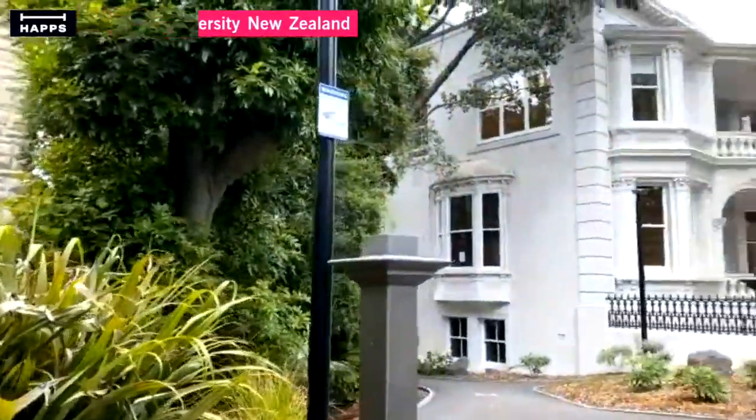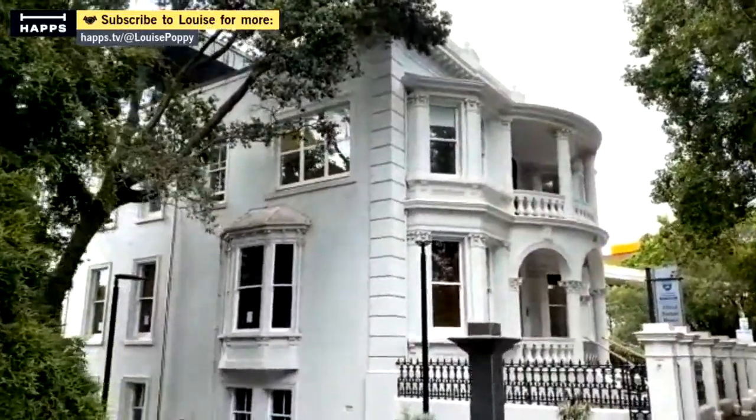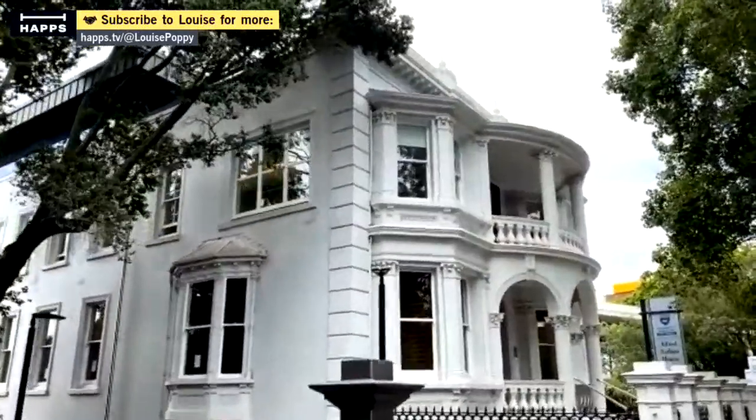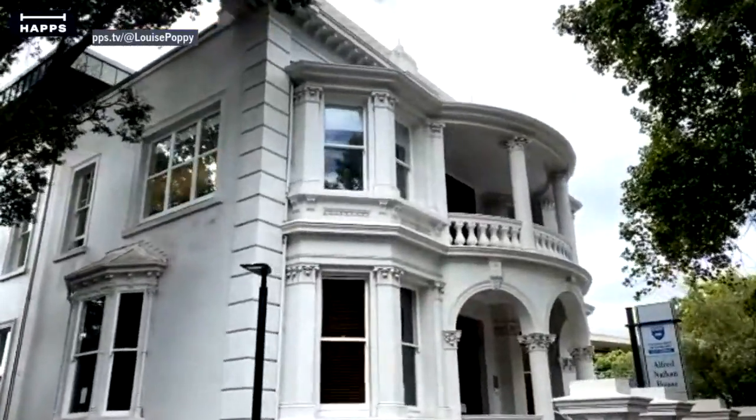And this is gorgeous, this building here. This is an old homestead. This is the Alfred Nathan House. So the Nathans were an old Jewish family that came to New Zealand. This is where they lived, in Princes Street.